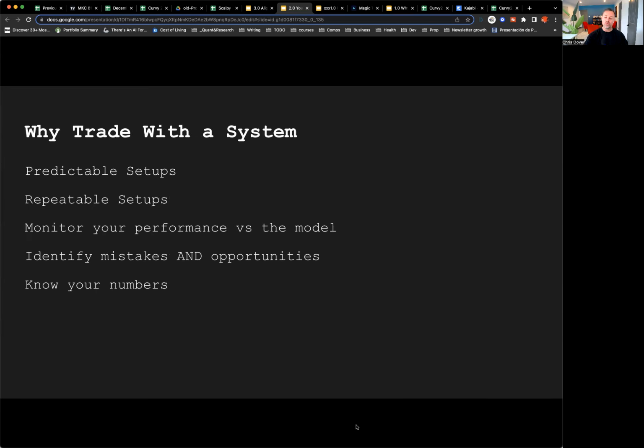Okay, so why would you trade with a system? The first thing is there are predictable setups with a system. And by predictable, I mean, you can predict that you're going to have a setup. You're going to have a trade. Most of the time when it's doing this, this, and this, you're likely to have a trade. What does that mean? The other 90% of the time where there's not a potential setup, you don't have to be dialed into the market. So if you know that you only have to work when this specific thing's happening, you can spend your time working on other things. You go to the gym, you can read, you do all sorts of things, because you can predict that you have work to do.